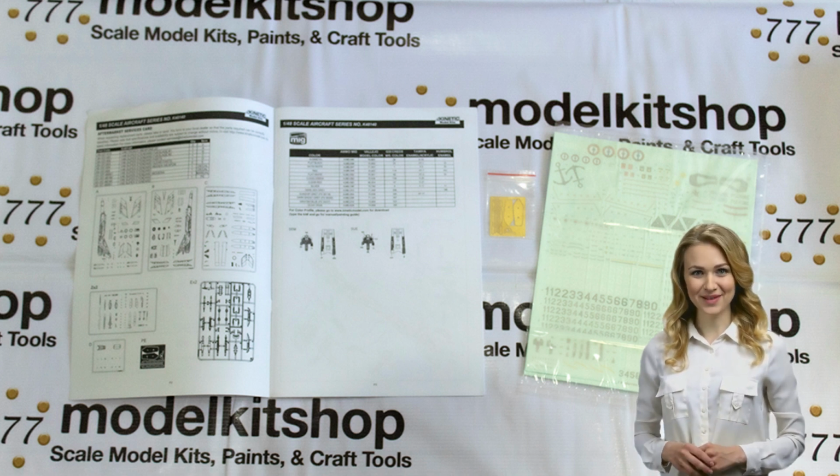Now, let us explore each sprue of this extraordinary model kit up close and personal.